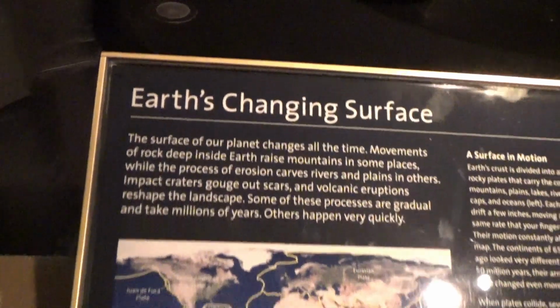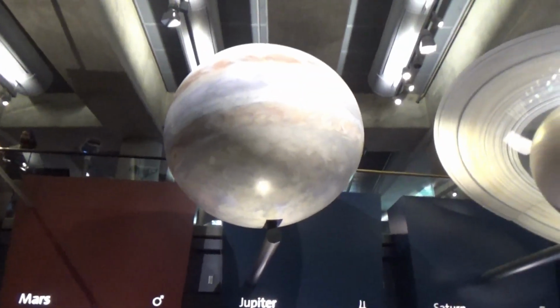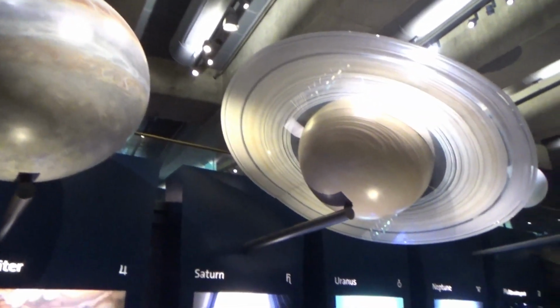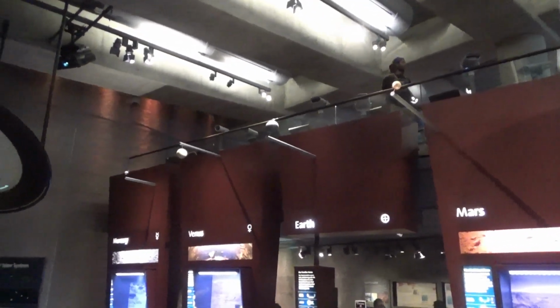We've got a huge 3D globe here, showing the floor of the oceans. And here you can compare the size of Earth with other planets. That's Jupiter, gotta zoom way out, and Saturn compared to Earth, which is that little thing.